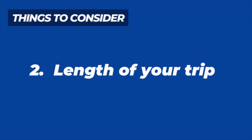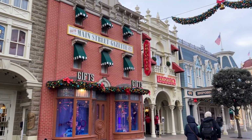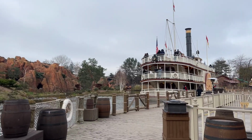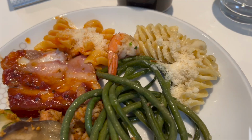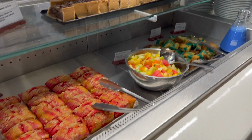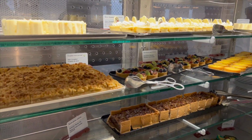Second of all, you might want to think about the length of your trip. So if you're only going for 1 or 2 days, you might want to maximize your time on rides. Or if you have a longer trip like we did, and we were going with parents, we wanted to have a more relaxing trip. So we booked in a lot more restaurants, like a buffet restaurant or a 3-course meal, just so that we have a nice balance between going on rides and eating and resting.